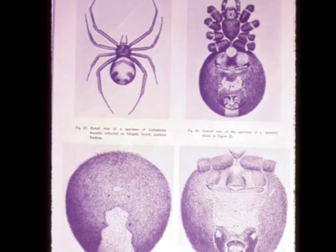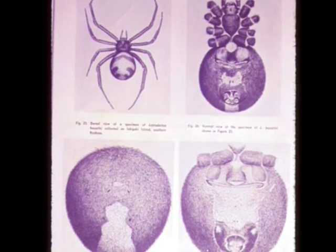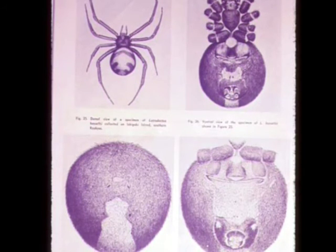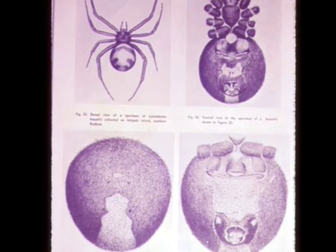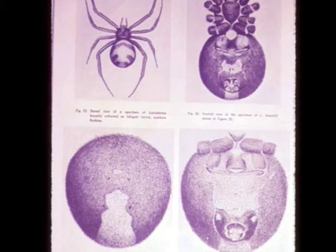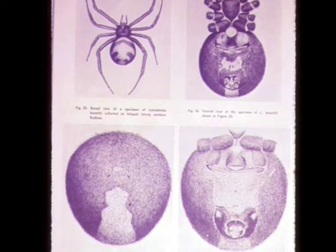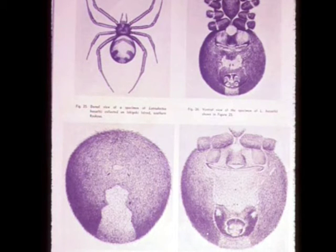Is this a picture of the jockeyback? Yeah, I think it is. There's another name for it. We call them a jockeyback. What's the first one here is obviously a spider. What are these other three? Can you enlarge that? Yeah, I think these are just additional shots of the bottom and the top. Okay.